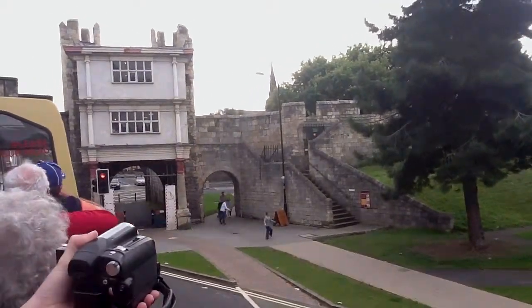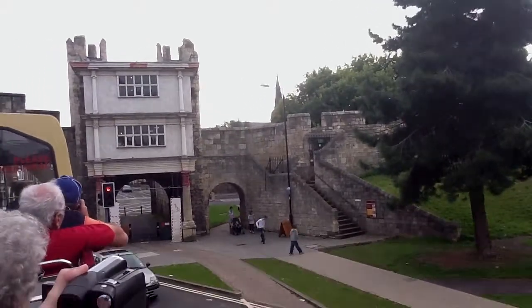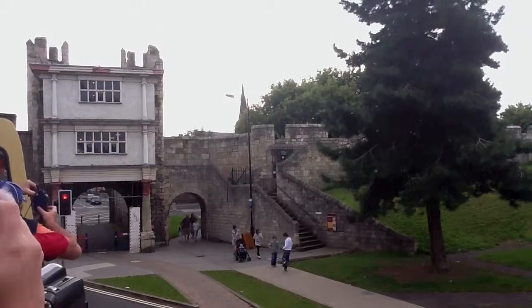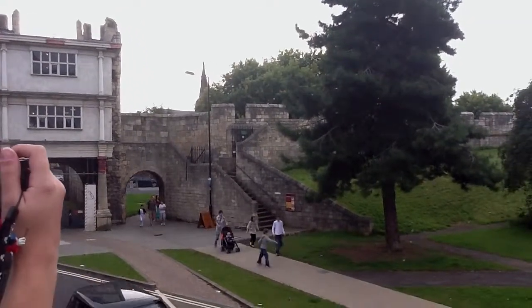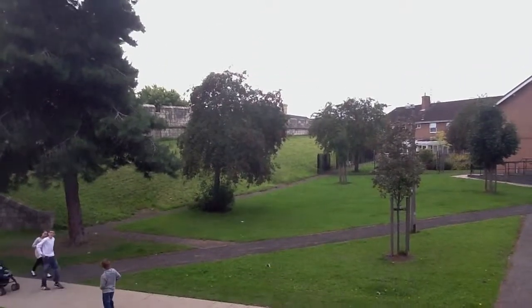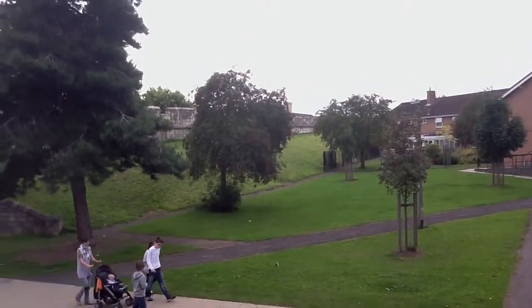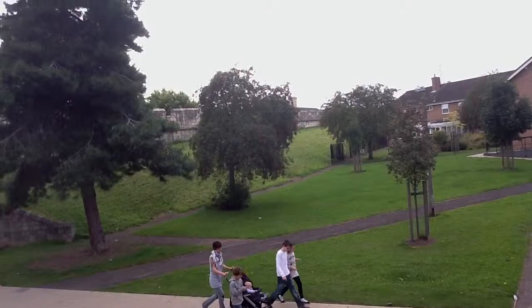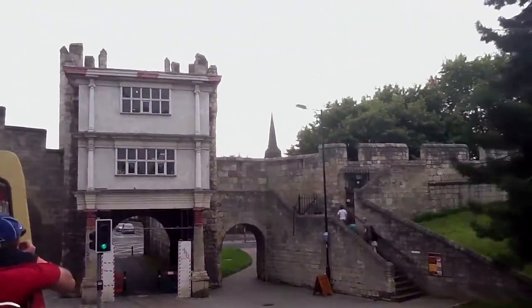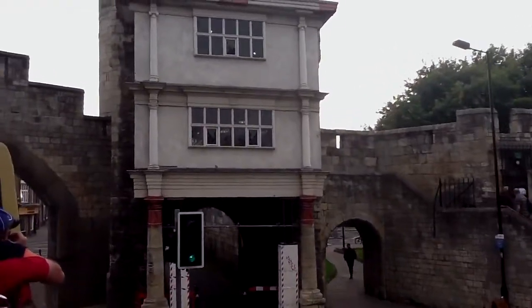Look through the central archway and you will see the Barbican, a narrow passageway enclosed by gates at either end that provided a holding area for the inspection of all those wishing to enter the city. The walkway leading around the top of the walls meant that soldiers were in position to launch an attack on anyone who passed underneath that posed a threat to the city's security.